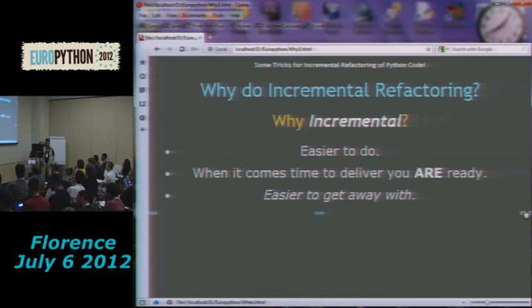And frankly, if you try and tell your project manager that you've got to take 2 days or a week out of a project to do some refactoring, he'll hit the roof. He will not be happy.